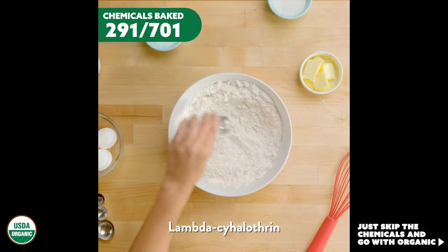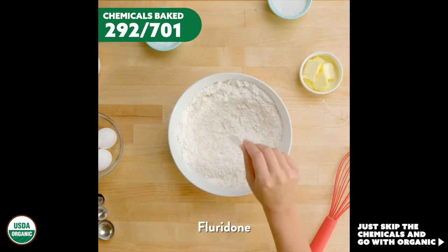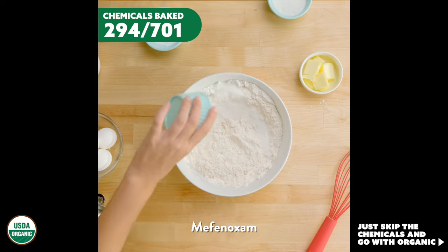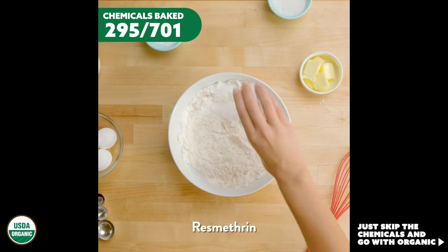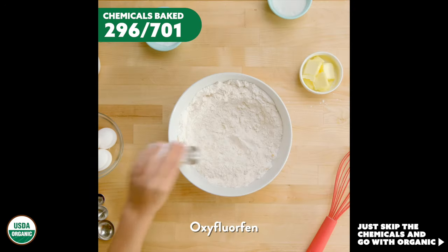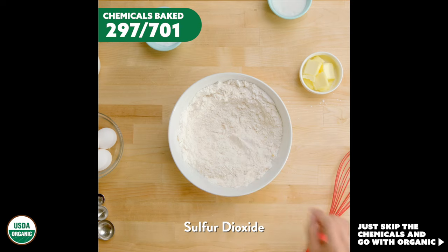You may also be adding a dash of lambda cyhalothrin and possibly a pinch of fluridone, maybe a sprinkle of malathion. How about a teensy bit of mefenoxam? Or perhaps an itty bit of resmethrin? And stir! You may also be adding a dash of oxyfluorfen and possibly a pinch of sulfur dioxide.